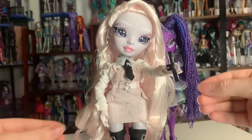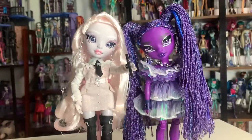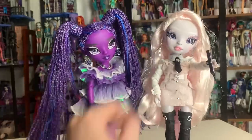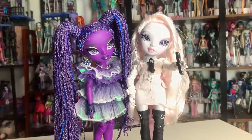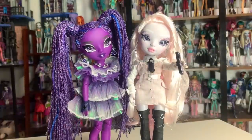Like, I would have to have 45 hands to play with all of the things that came with my dolls. So I really, really love this. Look how cute. I'm gonna take a little selfie together. They're so cute. Oh my God. These dolls are ridiculous.